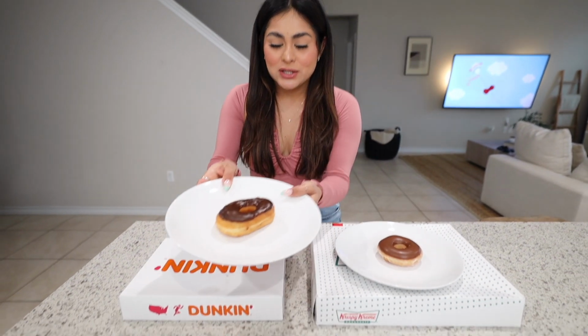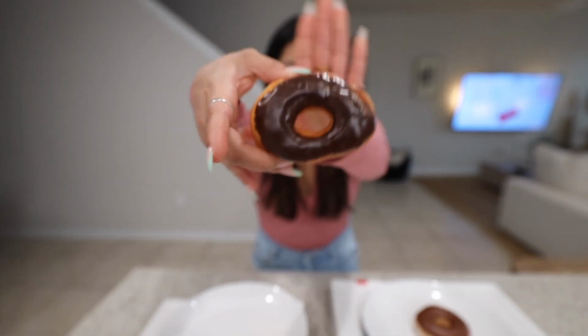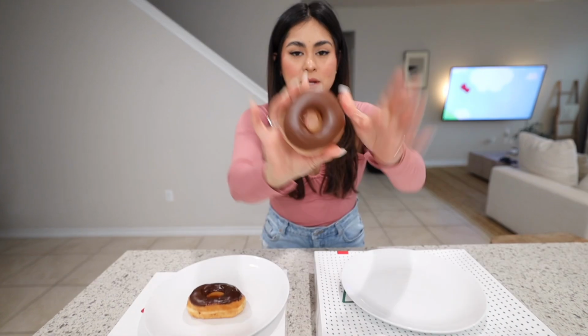Now we're gonna try chocolate glaze. So again, here's the close-up of the Dunkin' donut, and then here's the close-up of the Krispy Kreme donut.